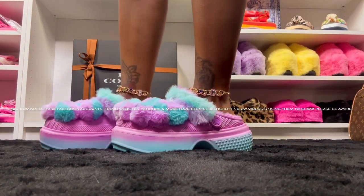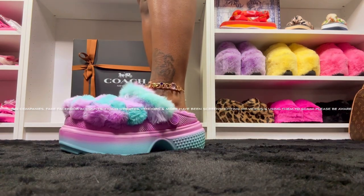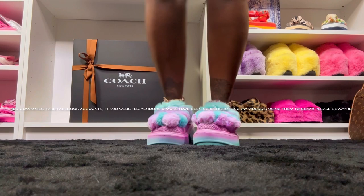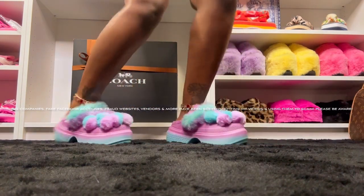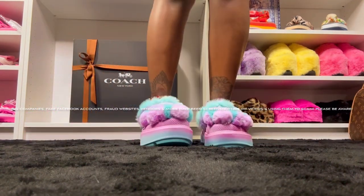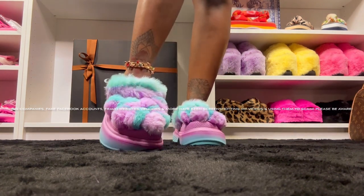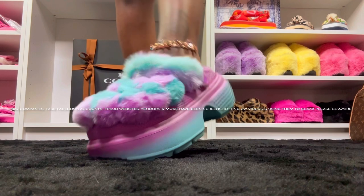Stump out. No, I'm just playing, y'all. But stumping in my Air Force Ones. Okay, stumping in my Air Force Ones. Y'all like them? Y'all feeling them? I didn't jazz them up for y'all, you know. Gave them a little flavor, a little spice and dice, a little dollified.